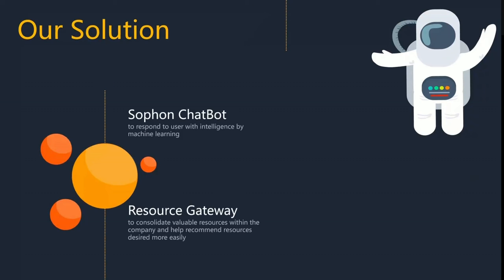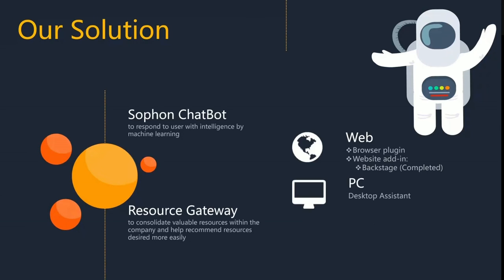Sophon can make your life easier. Sophon is a chatbot created to provide the ability to help almost everyone in Lambda, including application devs, ops, and business users to get what they need in a convenient way anytime. More importantly, what we really provide is the resource gateway to consolidate valuable resources within the company and provide the searchability and AI-based learning ability to help recommend resources desired more easily. And it can be embedded into nearly any platform, web, PC, mobile, or even micro end.